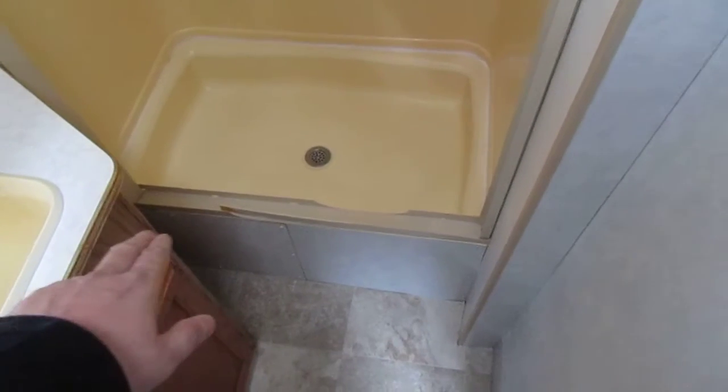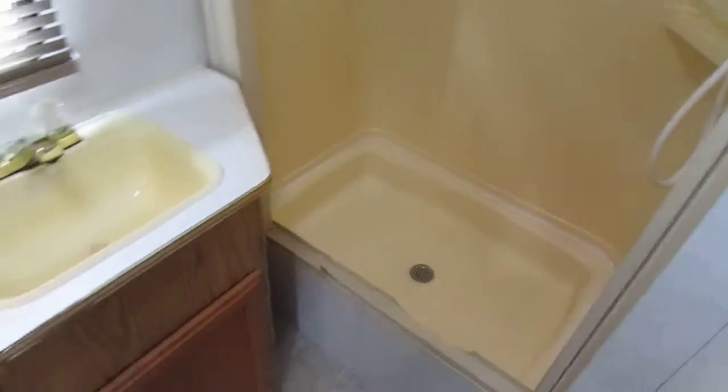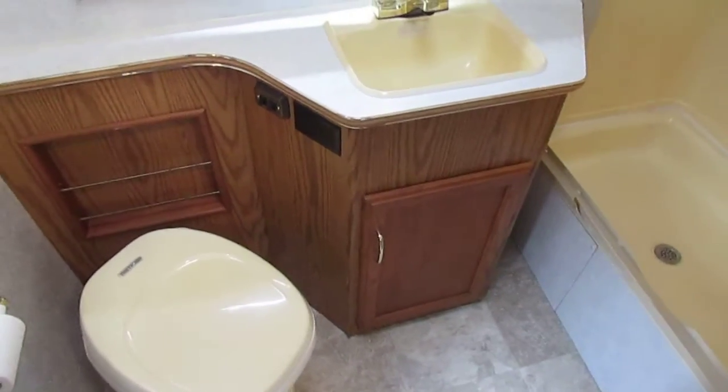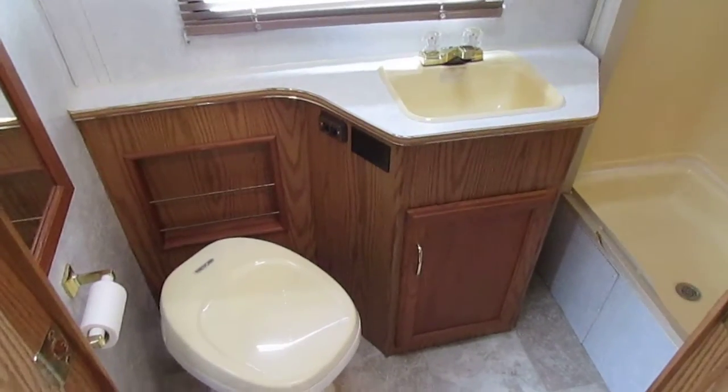Got a little spot right here in the tub. The little lip that the curtain goes on is broke. We're going to fix that. I mean, like I said, folks, we go through these things with a fine-tooth comb. We're going to make sure everything works. Anything you see wrong with it now is going to be fixed before it's picked up or we deliver it.